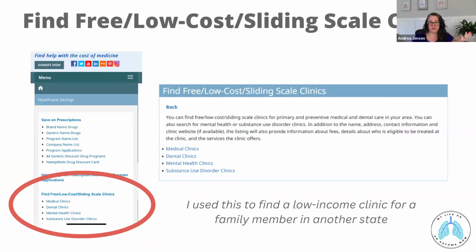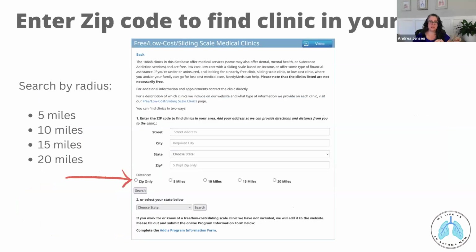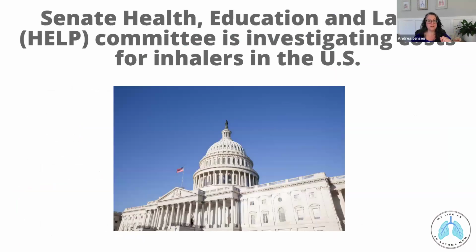I had to use this for a family member in Oregon who had just moved and didn't know where anything is. Click on whichever you need, enter your zip code here, choose your radius, 5 miles, 10, 15, 20, however far you want to travel, and it will pop up all the clinics for your area. Really, really handy. So you can even help a family member in another state or friend or whoever.